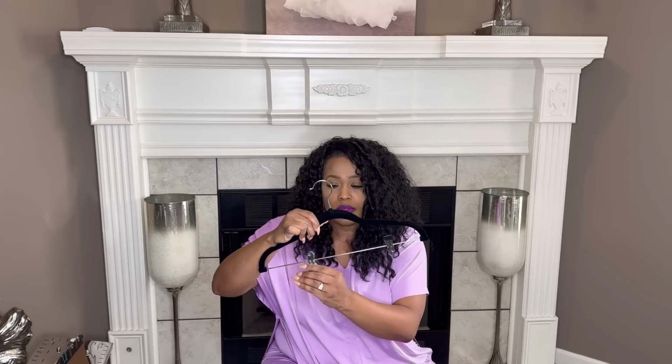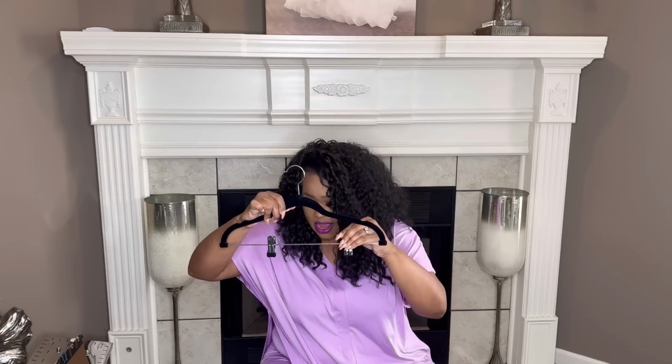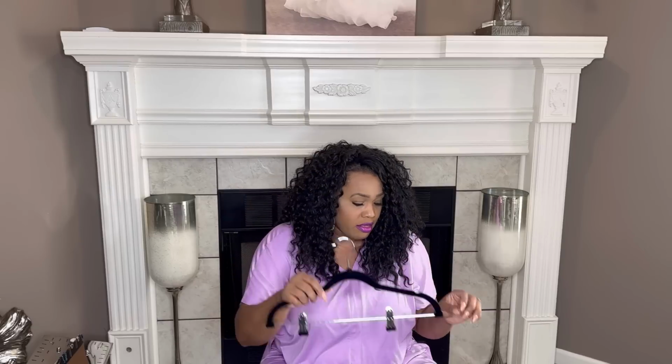So let me try to get one out. So I got, I think it's a box of 30 of the black velvet hangers, and they have the little attachment on the bottom for you to fold your jeans over and hang them like that. Or if you have a jumpsuit or something that's sleeveless, you could hang it on here. So I got those, which was essential for me.